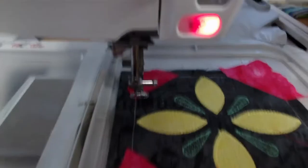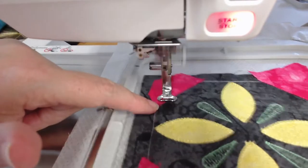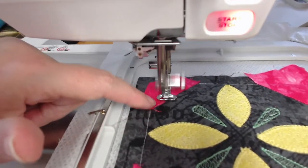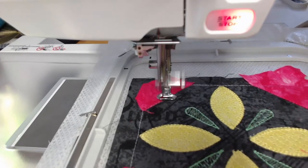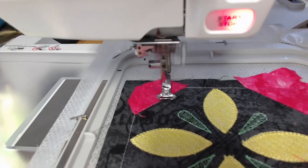Now, when I do a decorative applique stitch, notice that it is still 99% of the time satin that covers up all of those, all of that joint. So this is a bubble satin stitch. A bubble satin stitch. So it's little bubbles. Oh, I like that one.